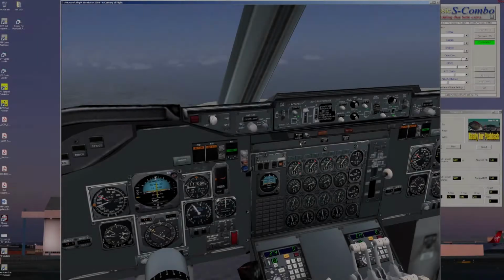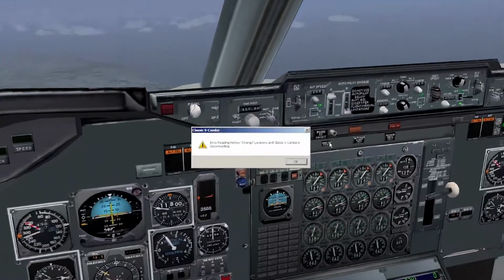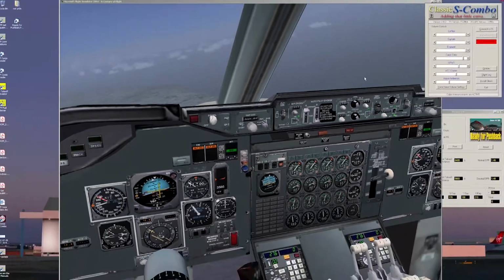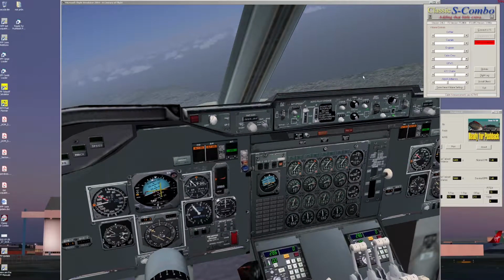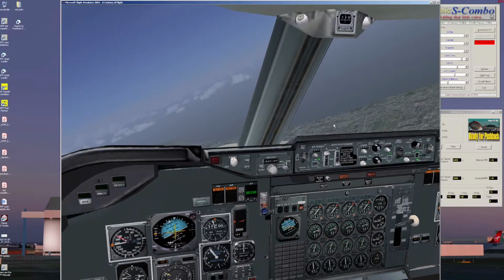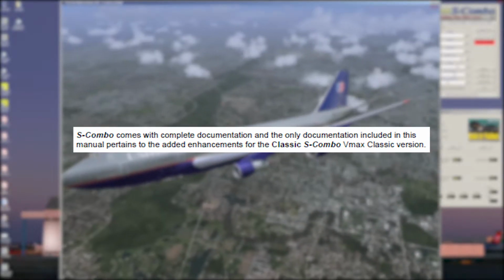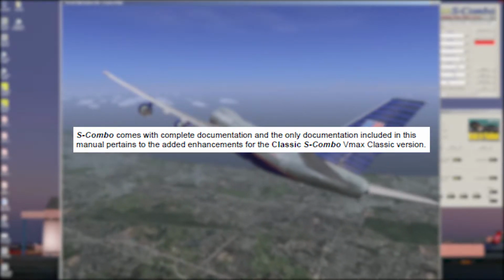It crashed another time after I stopped a recording session halfway through a flight with the RFP, and I never could figure out how to get the checklist function working. I didn't complete a single flight with S-Combo before it would crash and close. The RFP manual states that S-Combo comes with its own documentation, but no matter where I looked, I couldn't find any.